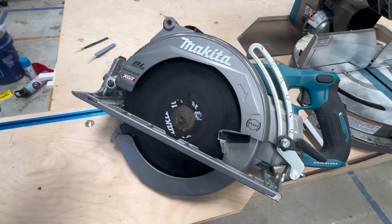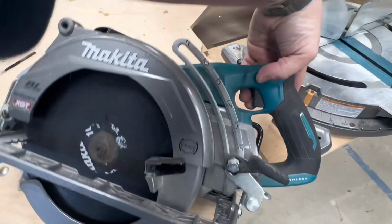Yeah, of course, it's a huge circular saw. So let's see if we can. I got my camera here.